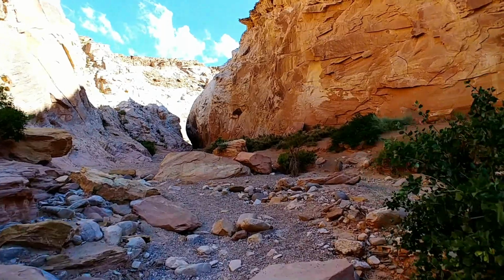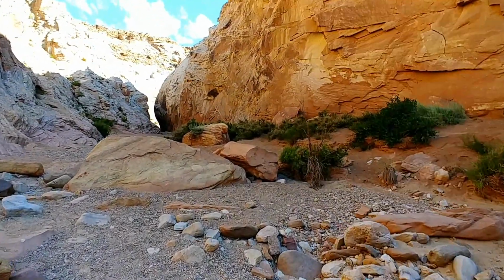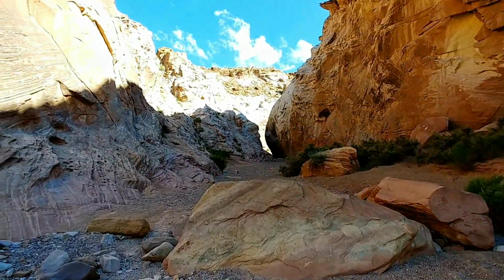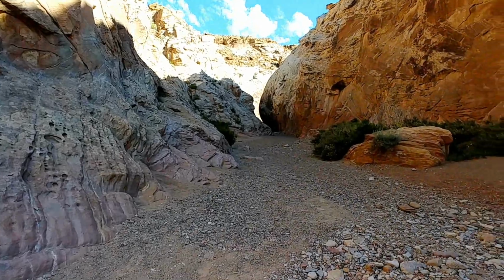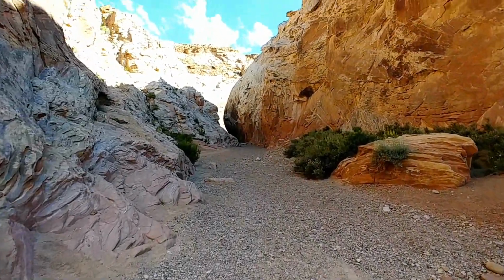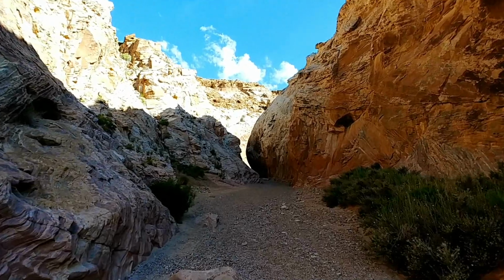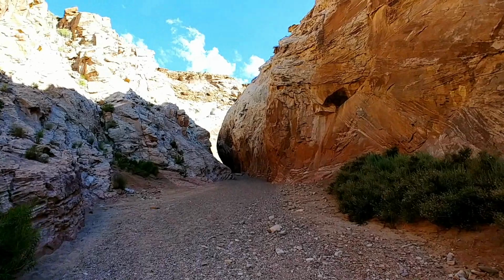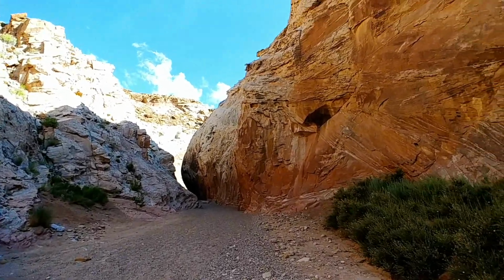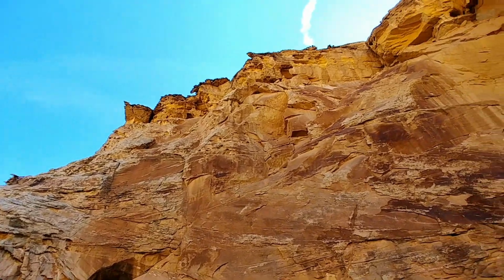It makes a loop, actually, but we were told that there's some rocky areas that Eve may have problems going through, so we may have to go up to the end point for us and turn around and go to the other side. But we'll see what happens. In the meantime, holy smokes.